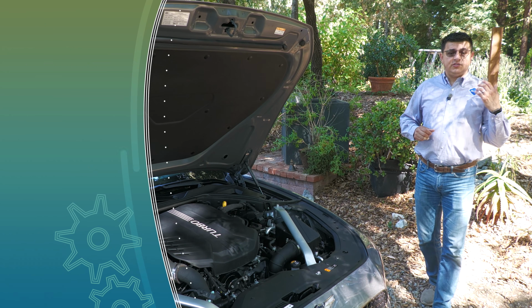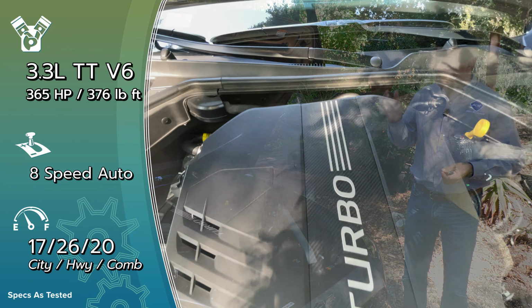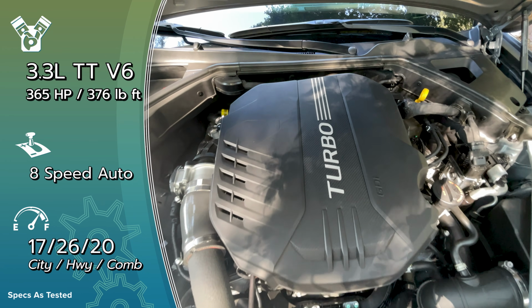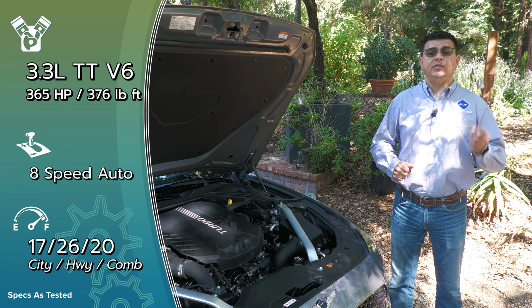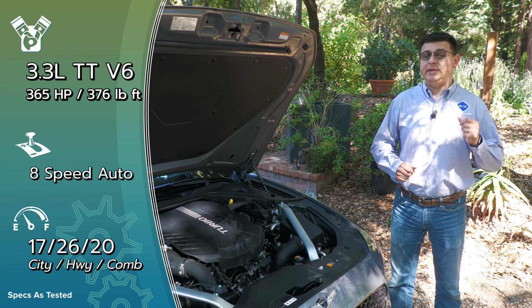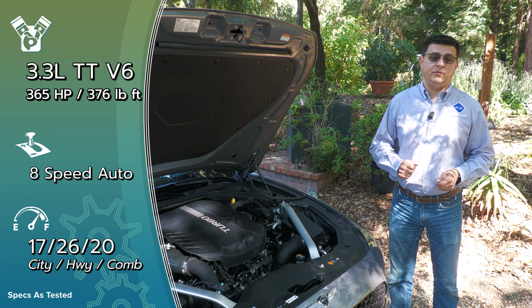Instead of borrowing the larger 2.5-liter turbo and 3.5-liter turbo engines from the G80, Genesis decided to stick with the same engine lineup that we found last year. So the base engine is a 2-liter 4-cylinder turbo producing 252 horsepower. It's mated to a standard 8-speed automatic transmission, and you'll get 24 miles per gallon with rear-wheel drive.